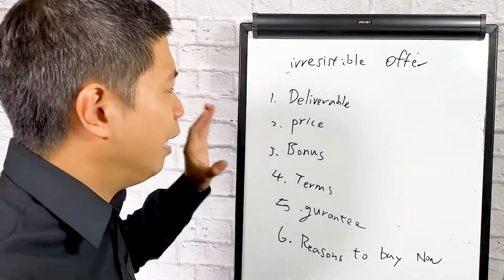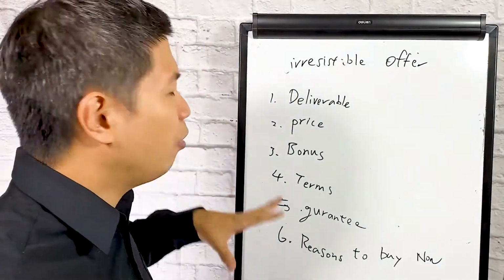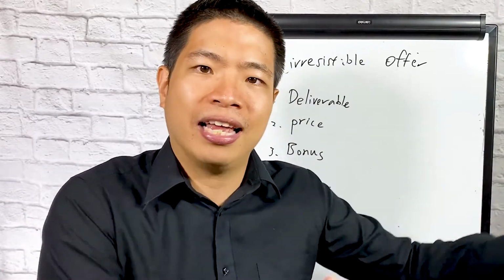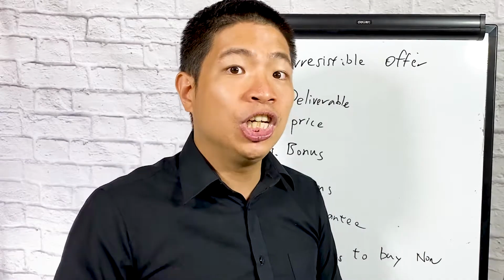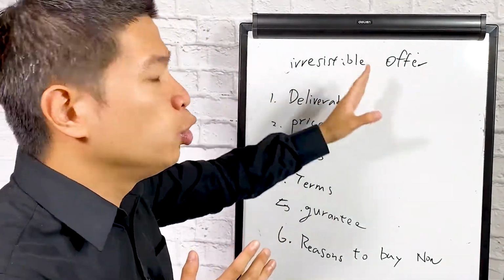Then also you can add some bonus to make your offer more sexy, right? So I know there are some friends of mine, they will buy things because of the bonus, right? They buy the movie ticket because they want the doll, they want the mug they are giving away. So if you can have a really high value bonus, you can make your offer even more irresistible.